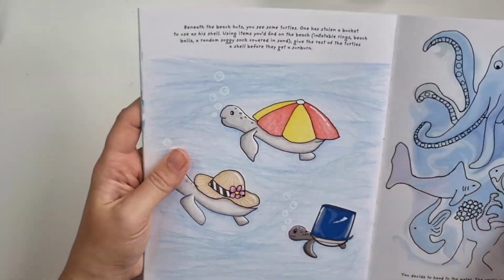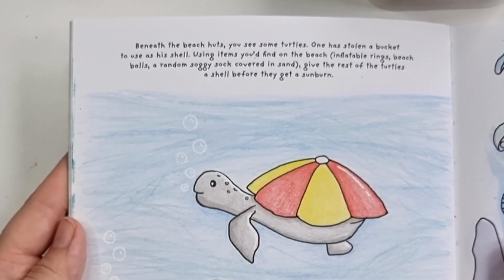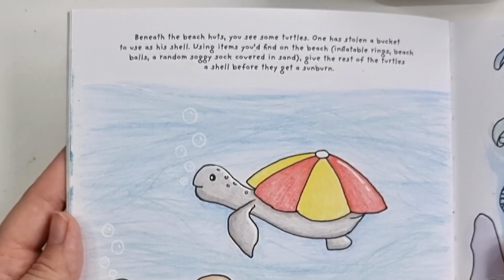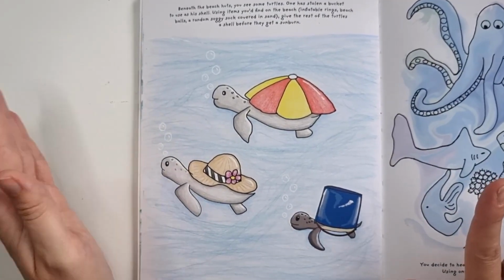So here on the next page, beneath the beach huts, you see some turtles. One has stolen a bucket to use as his shell. Using items you find on the beach, inflatable rings, beach balls, a random soggy sock covered in sand, give the rest of the turtles a shell before they get sunburned. So this was a fun, quirky prompt, definitely.